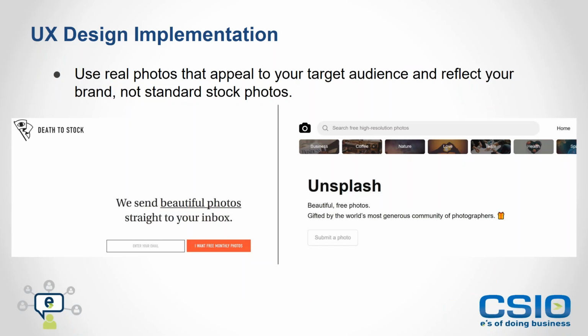A number of websites featuring beautiful high-res free photos have been created as a reaction against traditional bland stock imagery and can be found through Google. Some examples are pictured here: the website Death to Stock and the website Unsplash. So certainly make note of those if you're not yet aware of them.